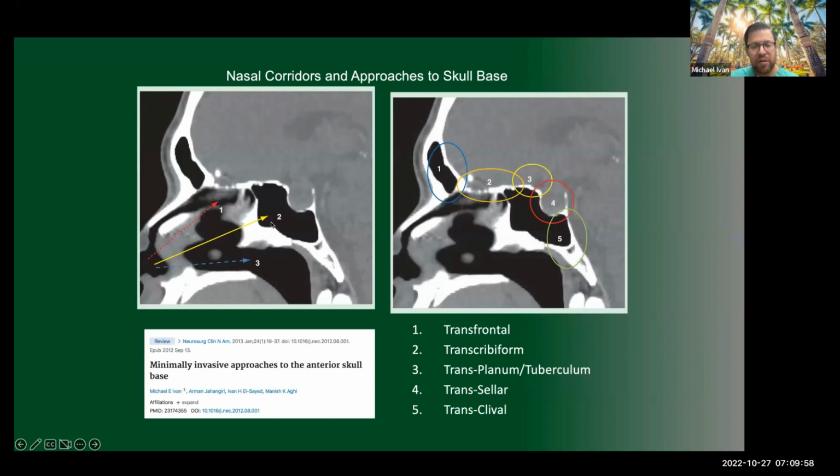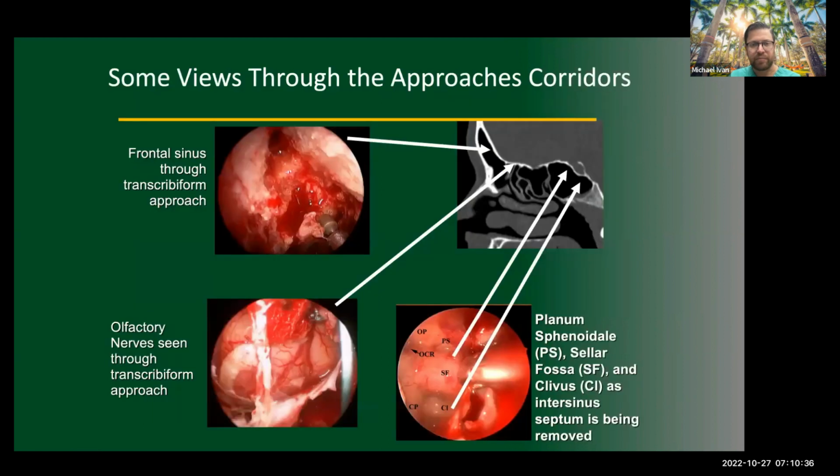So is it transsphenoidal? Is it transethmoidal? Is it going lower, transclival? And then what do you end up drilling off at the end of this? So if you're going really anterior, going transfrontal, or across the frontal sinus, transcribriform, and then transplanum, transtuberculum, transsellar, and transclival. Each one of these approaches has a different risk profile and also a different pathology of tumor that would typically arise from them and different challenges with the approach. And that's what we'll spend a large part of the rest of this talk going through, what to expect on each one of these areas.